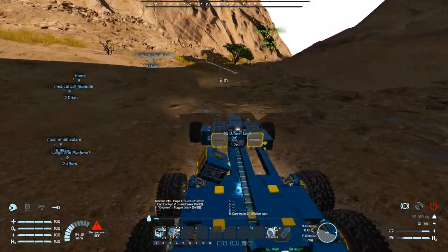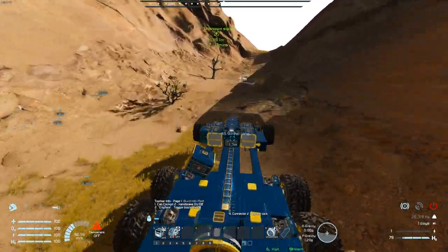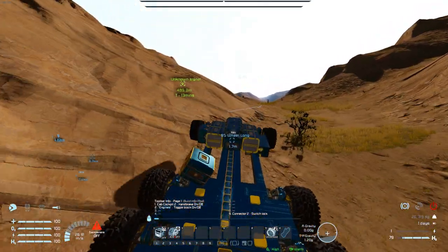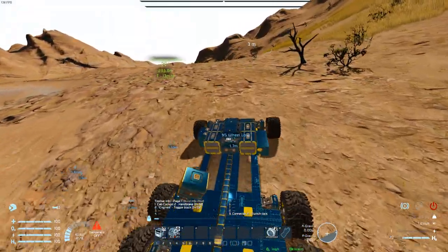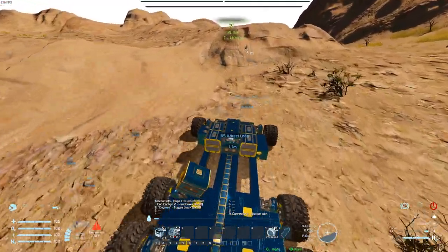I think I can get up this path right here, especially if we gun it a little bit, but not too much, not too much. Slow it down for this portion and gun it. Perfect. Easy. I may as well take a look at this unknown signal here while we're up here.